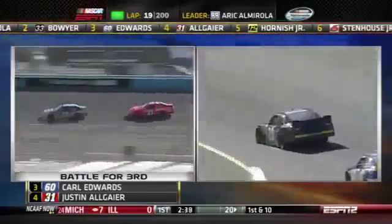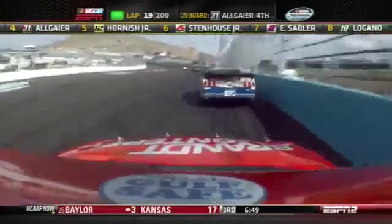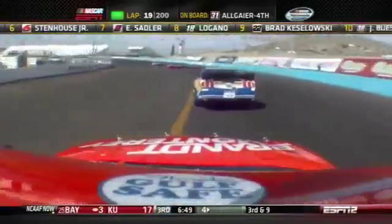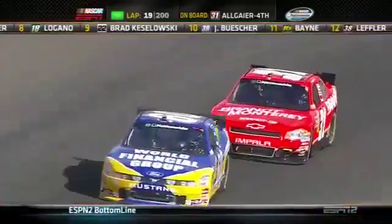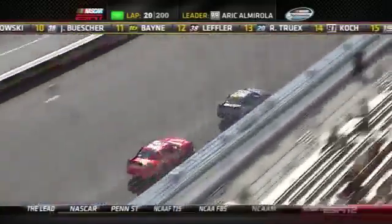Now, one guy that is definitely being a little aggressive is the 31 of Justin Allgaier. He's putting a lot of pressure on Carl Edwards right now in that battle for 3rd. Of course, Carl looking at this more of a training session perhaps for tomorrow's big race where, of course, the Sprint Cup is at stake.